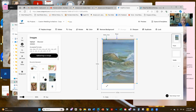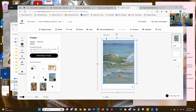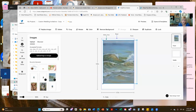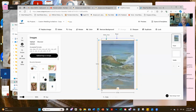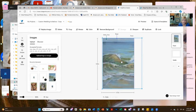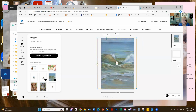And you can choose, do you want to have a white border around it? If you do, make sure it's very even and that you've cropped your photo. You can crop in here. Here's a crop tool if I wanted to crop it and make it fit. But I like mine to go all the way to the edge. So that does mean I'll lose part of the picture, but I can decide which part of the wave I want to show, that part or that part, and get it centered how I want. Make sure I go into the bleed area.